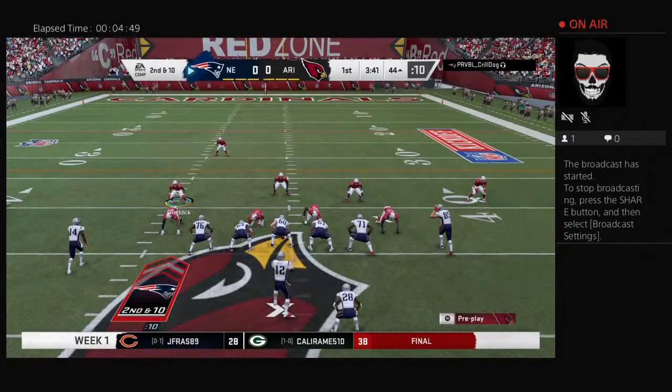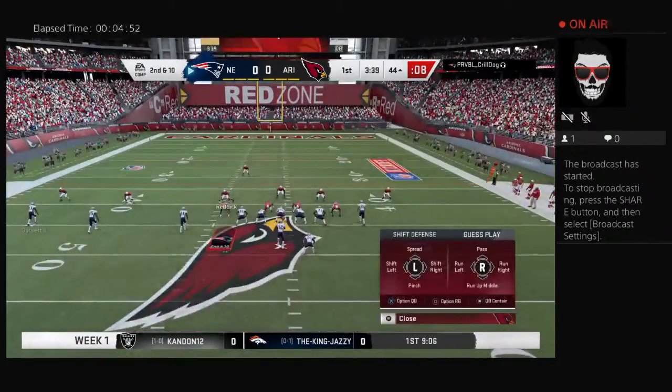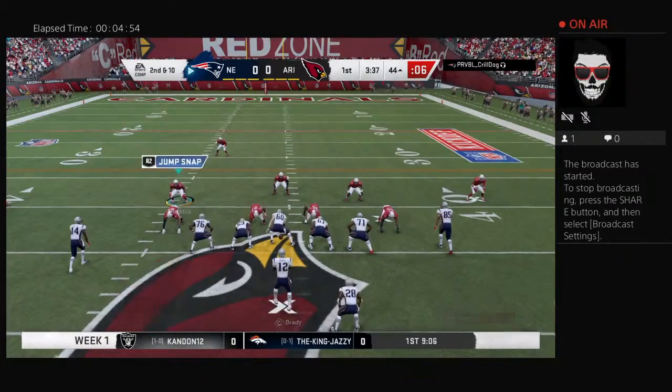Alpha. 58, right over there. Yeah. Mike, 58, right there.